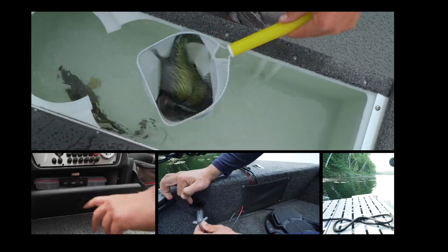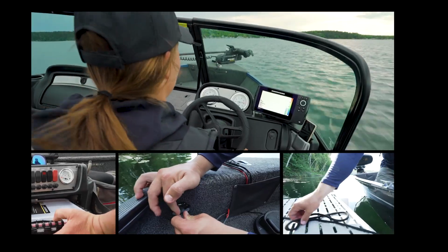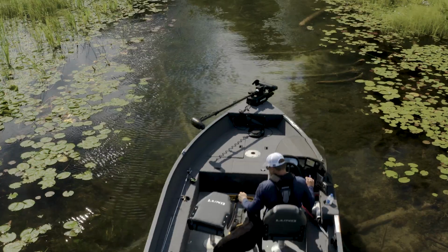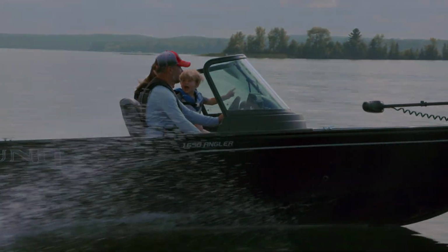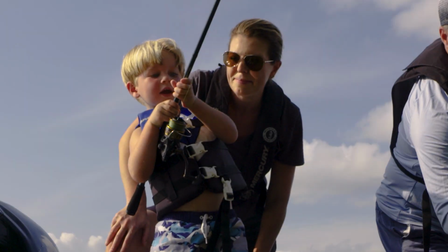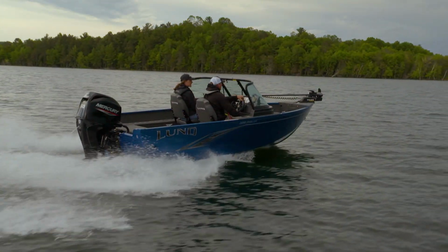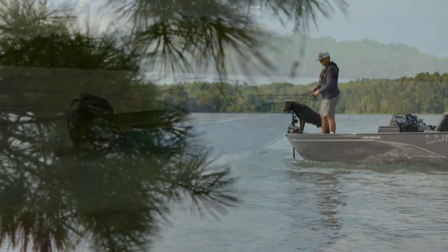All models come with loads of smart fishing features and comfort, so nothing is sacrificed, be it hardcore angling, backwoods adventuring, or family cruising and fishing outings. This year is your year to put daydreams into action with slimy palms and memories to last a lifetime. The 1650 Angler just might be the ideal boat to get you there.